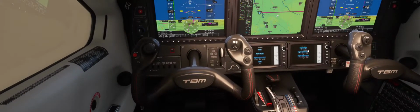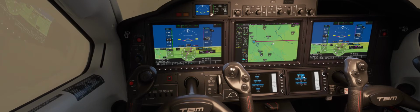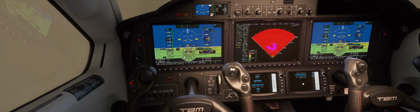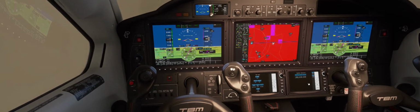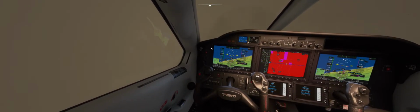We'll check our weather radar just to make sure we don't get anything too crazy. See if we can get our, there you go. So it's definitely showing a lot of rain. All right, let's activate nav. Make that right turn to intercept. Make sure we deactivate our inertial separator now that we're up. Throttle back to about 70%.